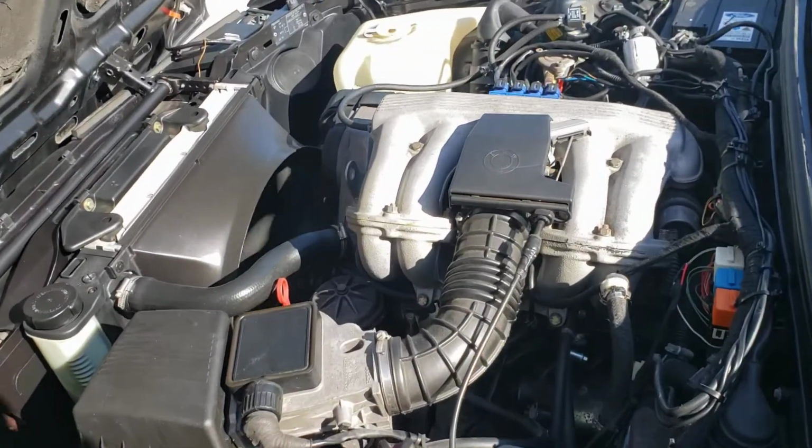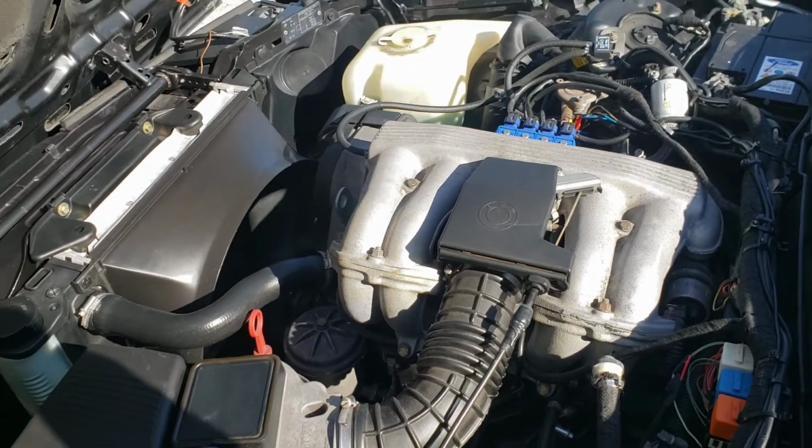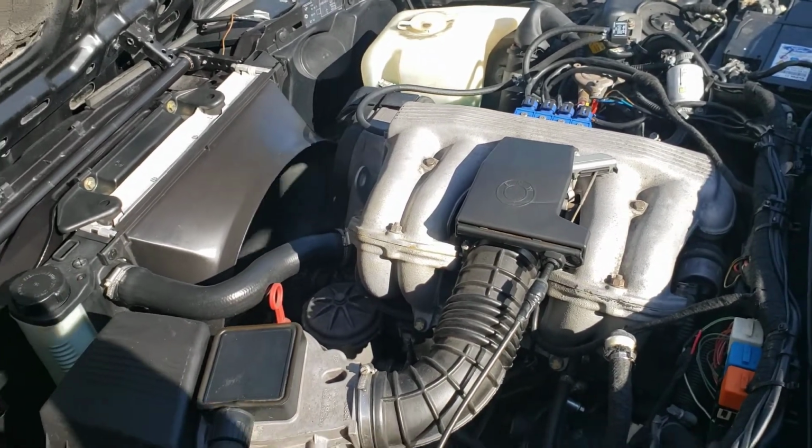The previous LPG installation doesn't seem to be affecting any of the performance, because the car actually feels pretty strong and it runs pretty nicely.